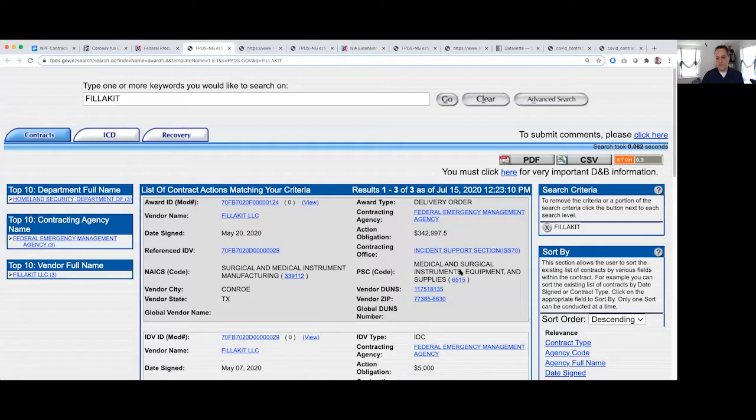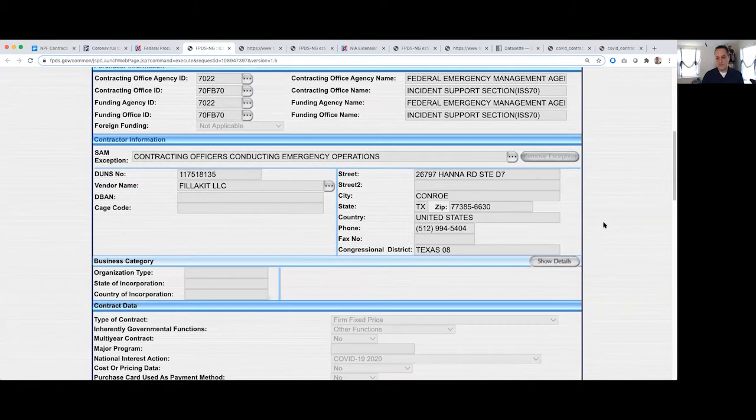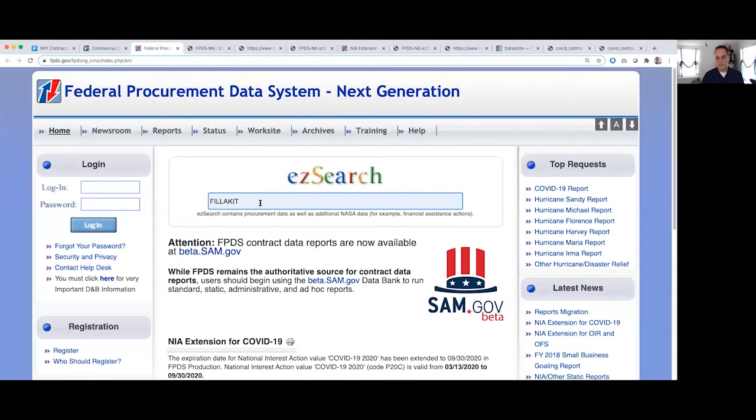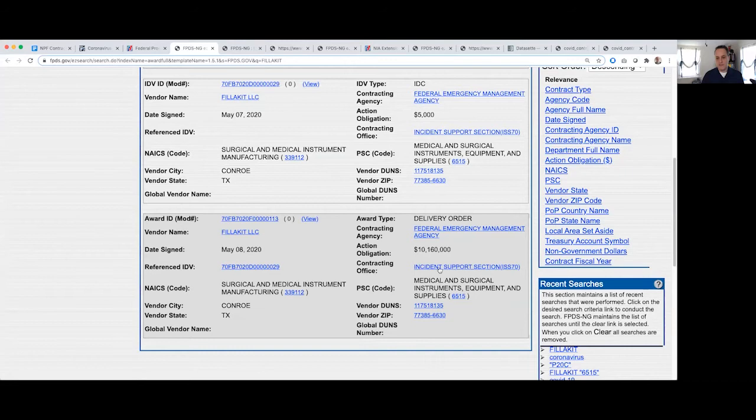The data itself doesn't tell you whether or not someone is a first-time contractor. There's no flag for that in the database. So, for example, and let me share this back one more time, when we looked at a company like Filikit, who has a $10 million contract, there's nothing in the data that says they've never had a contract before. But if you search for them in FPDS, the results are basically, okay, prior to May 7th, they never had a federal contract. So you and I can look at that and go, oh, they're a first-time contractor thanks to the pandemic.